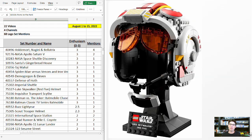Next up, 75372, Luke Skywalker Red 5 helmet. I love this set. We'll see how long it's on the shelves, but this will go very well with all of the other helmet and statue type sets.